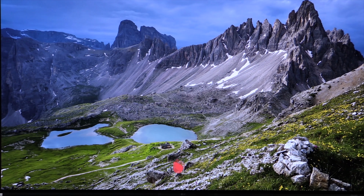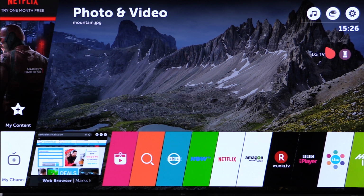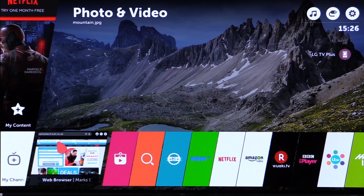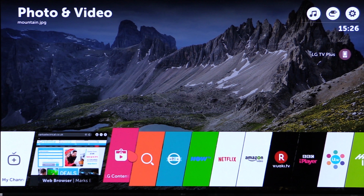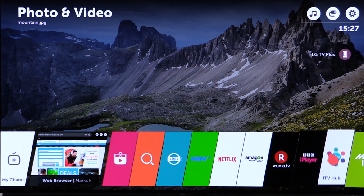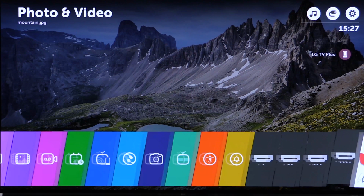Okay, here's the Magic Remote cursor moving around the screen, and if I press the home menu button, the tabs pop up at the bottom, a familiar sight for Web OS users. The LG TV Plus icon brings up the Magic Mobile Connection dialog, which helps you link up your mobile device in a much more usable way than before. Down at the bottom you can scroll through the various option tabs or tiles, which have a nice new look. It's smooth and moving too, as you'll see as I slide across.